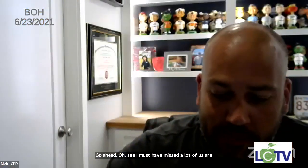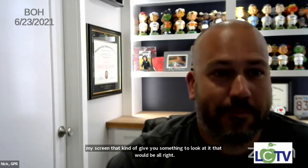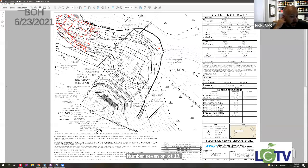So, evening, we're here asking for an extension of an existing permit for 7 Chestnut Lane. I can share my screen to give you something to look at. The property is at Chestnut Lane, actually lot 13. It's off a common drive that's partially built, existing number 5. The plan was originally submitted and approved back in 2007, and then at the end of January 2020, it was granted a 1-year extension to carry it into the pandemic. Our client, Seal Harbor LLC, just recently came under agreement to buy the property. They were able to come to terms at the end of May, beginning of June.